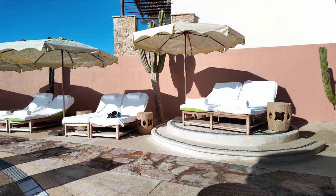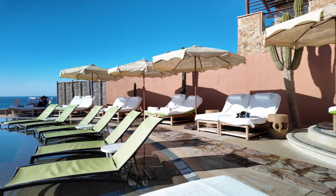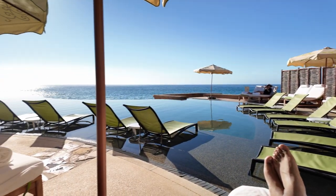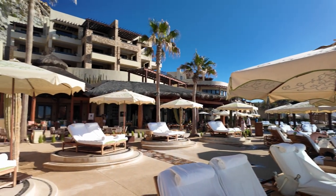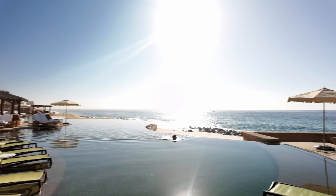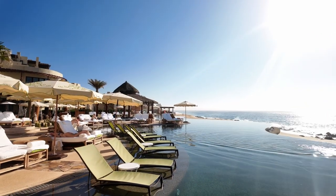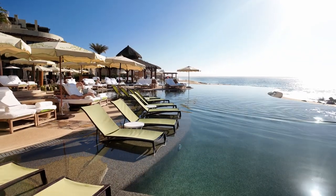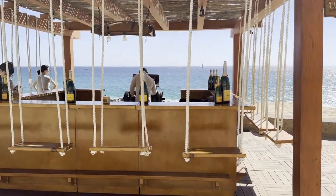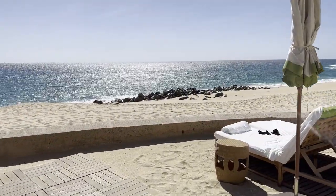The main infinity pool is on the opposite side of the property. It also has a swim-up bar and is in front of one of the main dining facilities, Don Manuel. This pool did get busier earlier in the morning, but was still quiet enough to be relaxing. Next to the pool is this cool champagne bar, and there are stations with sunscreen throughout the property as well.